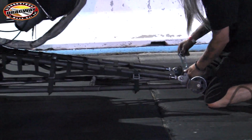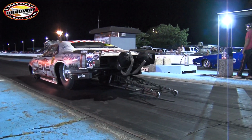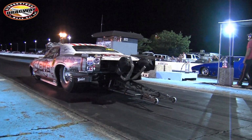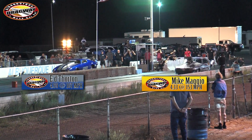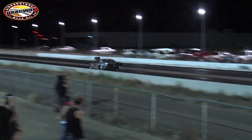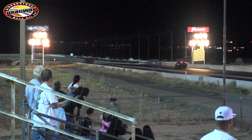And the final pass, Mike Maggio was going up against Ed Thornton in a battle of the rides, with Mike Maggio walking away with a 4.33 at 163.10 in the Quick Lane, versus, in the Yearwood Performance Lane, a 4.99 at 107.55 laid down by Ed Thornton.